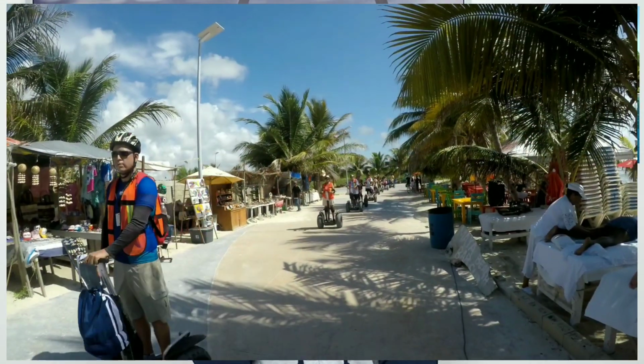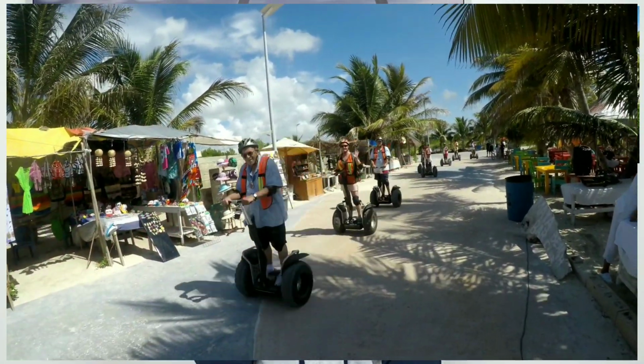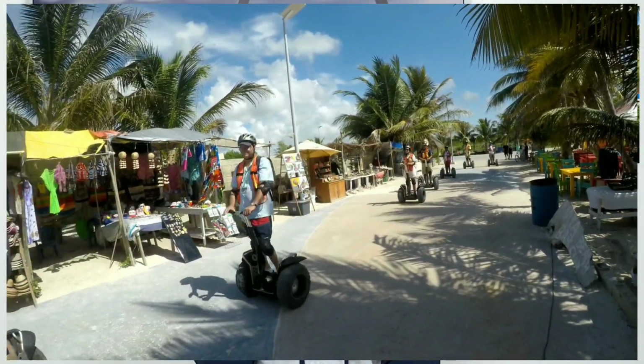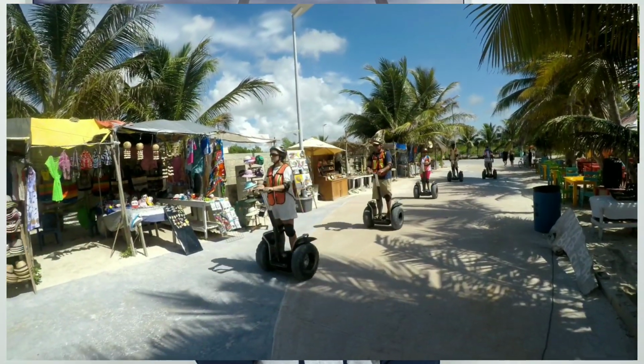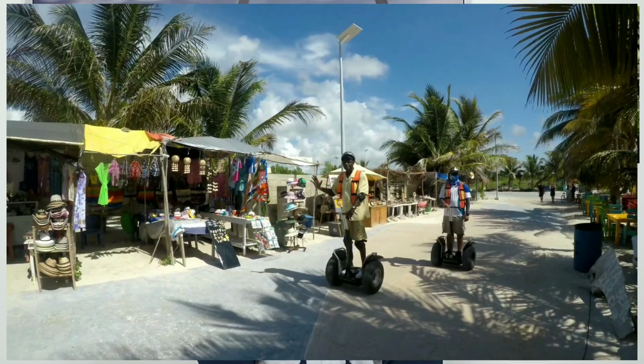You can also do ATV adventure rides. They have dolphin swims and Segway tours. You'll see a group going on a Segway tour that passed by me and my group. They have zip lining, dune buggy rentals, rainforest and wildlife tours. They also have jet skis, beaches where you can swim, water sports, kayaking, and a lot of scuba diving adventures and excursions that you can book.